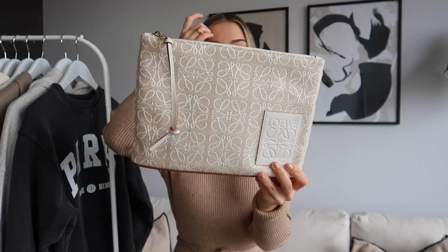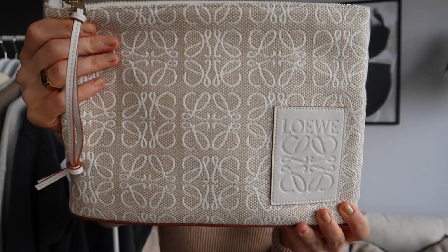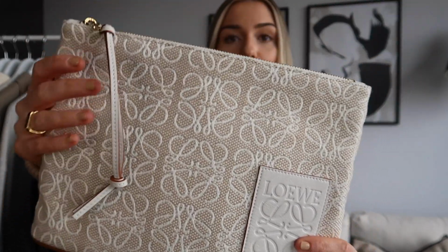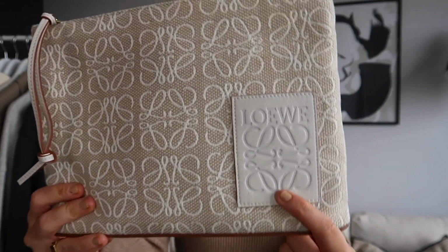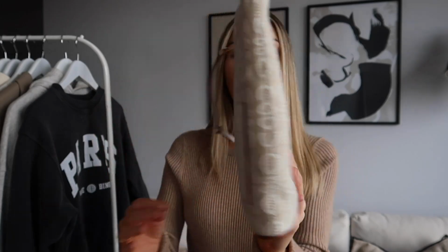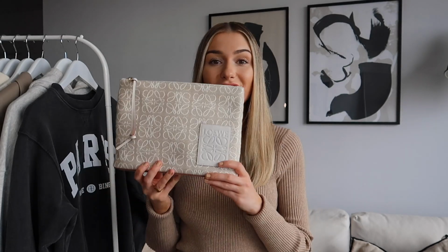So this is what I picked up. It is a little clutch bag, as you can see. It is beige with kind of white Loewe monogram embroidery on it, and then it's just got the leather patch with the Loewe logo there as well. Obviously this lends itself to being more of a summer bag, but I will definitely use this in the winter as well. I think with denim jeans, a cream or a beige roll neck, and a beige wool coat, this is going to look amazing.